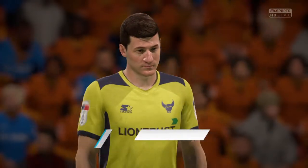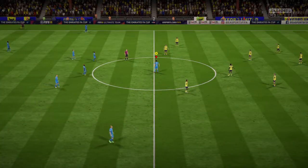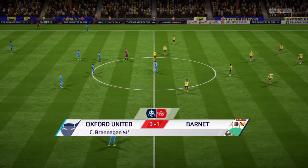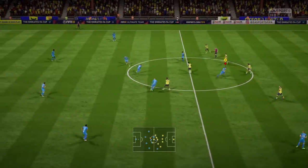We'll see. Well, it flew in just under the crossbar. Yeah, I think he thought for a moment there it was going to actually hit the bar, but no, he's got a goal, and it's a good one. 3-1 the scoreline as we restart the game.